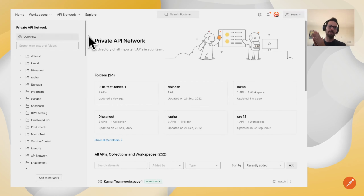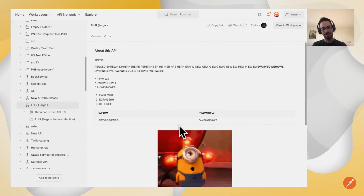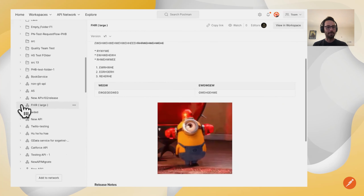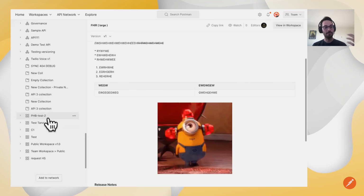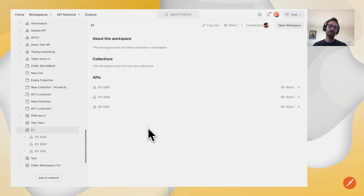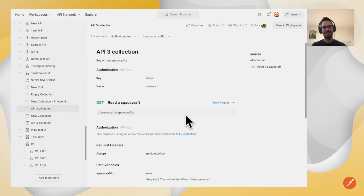As I mentioned at the start, before in the private API network, all you could do was add APIs. So the only thing you would be able to see here was APIs, and then you could create folders to organize them. So you can see we're all making good use of adding images to the documentation. But now you can actually add different types of things. So we do have APIs, but you can also add an entire workspace. So if I click on that workspace, I can now see, this workspace is in the private API network. So it's been created for my team, by my team. And I can see what's part of that workspace. And you can also add collections directly, like an empty collection or not so empty collection, and you'll be able to see the documentation from here.